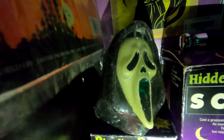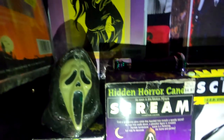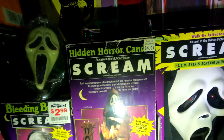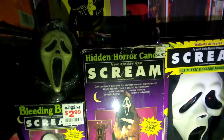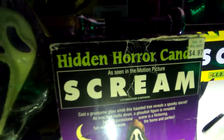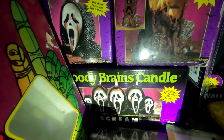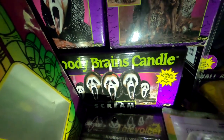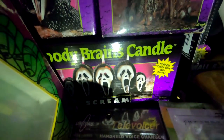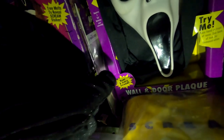Then we've got the glow-in-the-dark blacklight reactive candle, the classic Bleeding Brains, the Hidden Horror candle, and looking at this one is a bit more tattered and torn. This is the one that was featured in the Horror Hound magazine for sure. There's the Bloody Brains candle, which is a 3-wick, 5-head candle. Pretty insane, but still pretty damn cool. We've got a Ghostface air freshener hiding in between there.